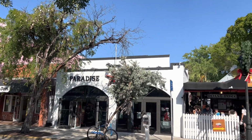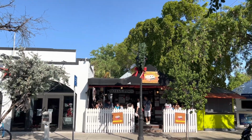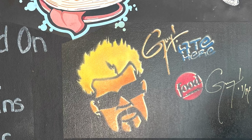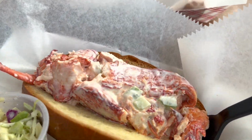If you've seen Diners, Drive-Ins and Dives on Food Network and are looking for another great lunch spot, I highly recommend DJ's Clam Shack. We stopped here for their world-famous lobster roll and were very pleased with our selection.